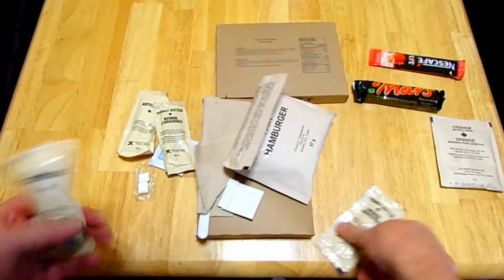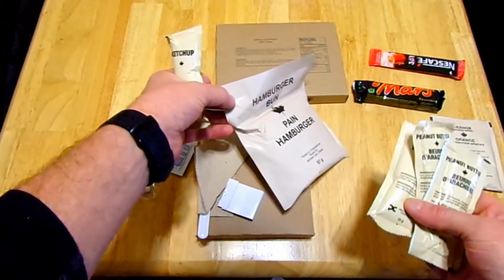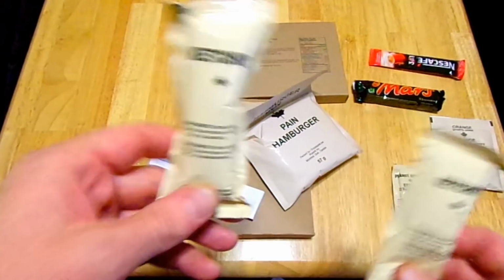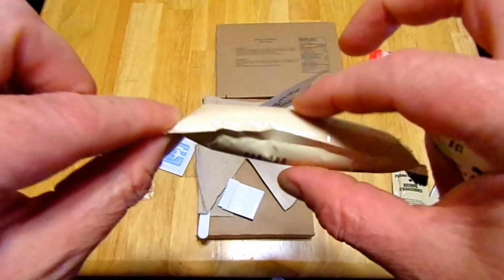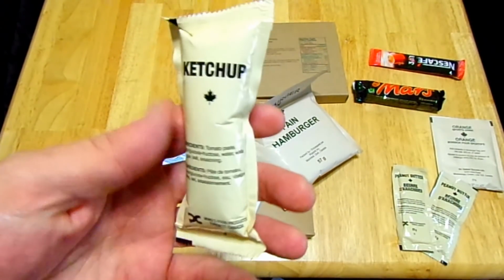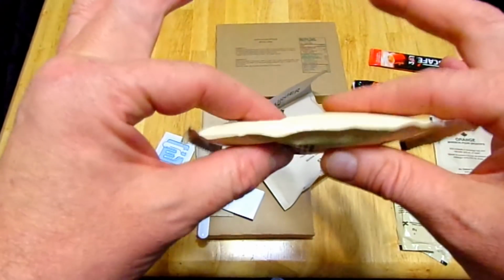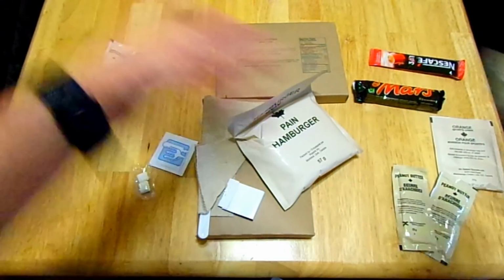Whoa! Weird. What? Okay, first off, this pack of ketchup, oh boy, that's sketch balls. That is really sketchy. Anytime something's all super puffed with air, it's not a good sign. This ketchup is not as bad, but it does sort of have that feel to it. This one's just tight, and it's like a balloon. I want to get rid of it.